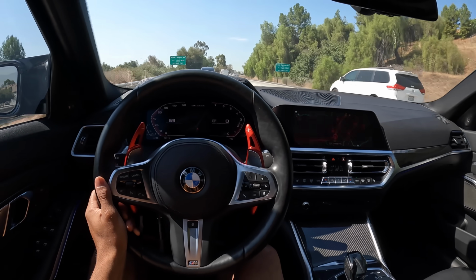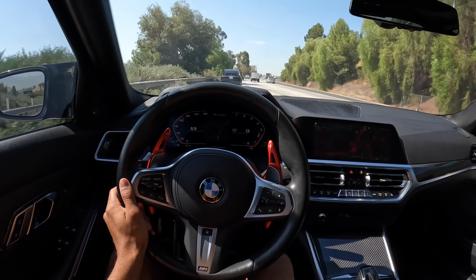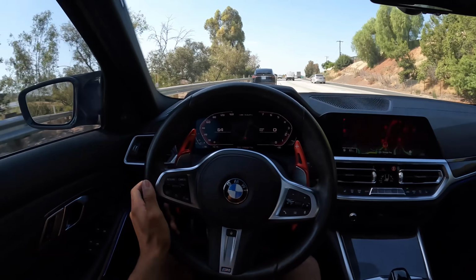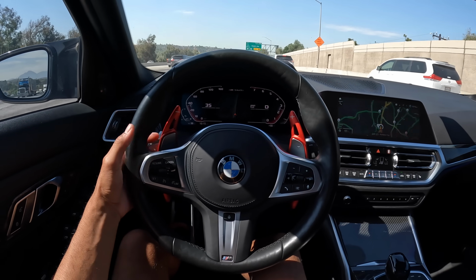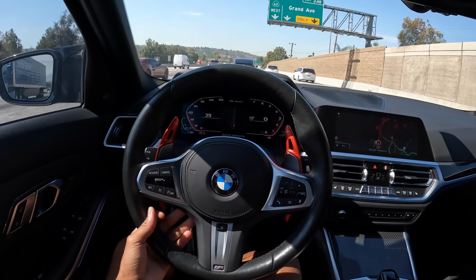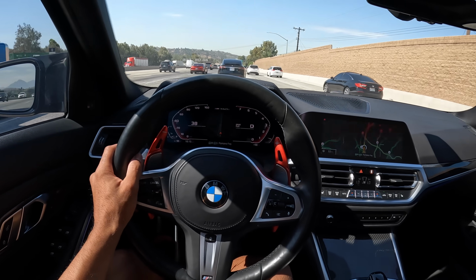What else? I do have a steering wheel coming. It's ordered, but those do take a while, so hopefully it comes within like a month, 3 weeks, because I have to make it, obviously. I already have some actual real carbon paddles, but I just didn't want to take the wheel apart to put them on because I'm getting a new wheel anyways.